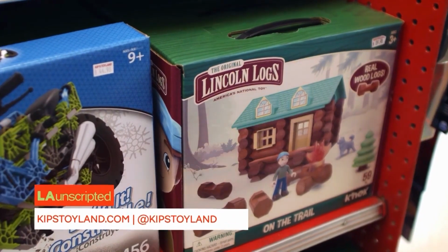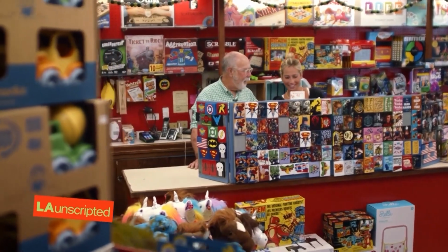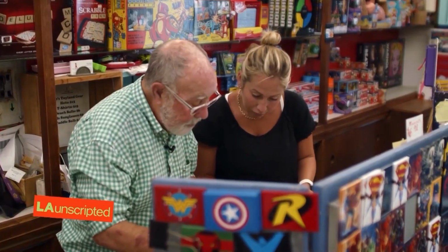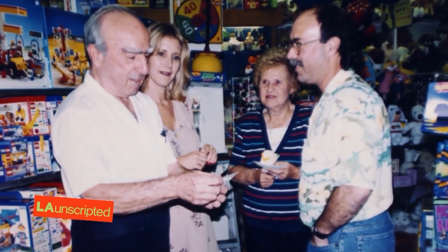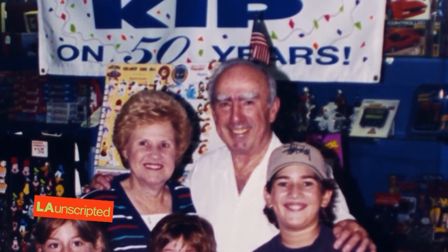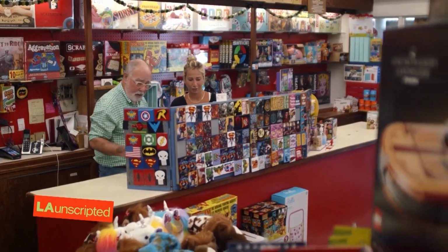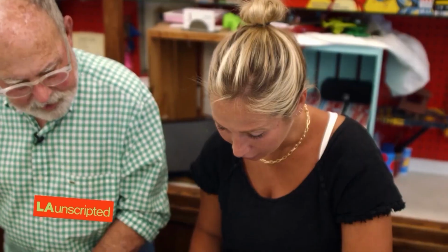Lincoln Logs, these were popular when I was little. That's a while ago. I actually started working here when I was about 9, and unfortunately found my way to do other things because I thought I don't want to work here. Only to discover, when my dad was 95 and I thought it's time for him to enjoy a little bit of quiet time, I came in full time and took the baton from him. Right now, Lily, my daughter, is our buyer and general manager of the store.